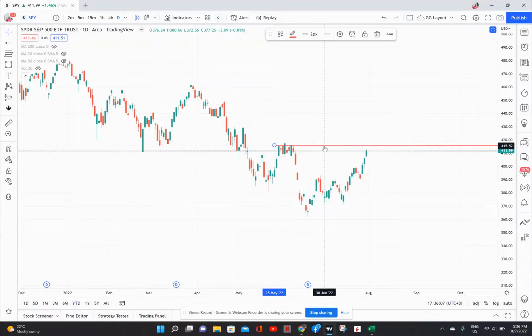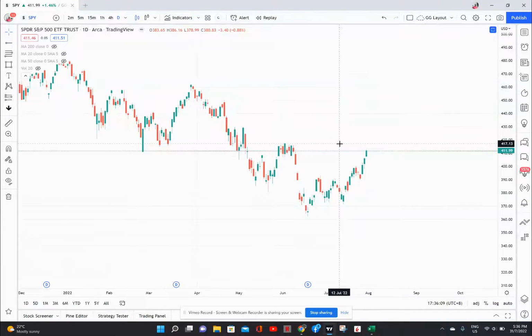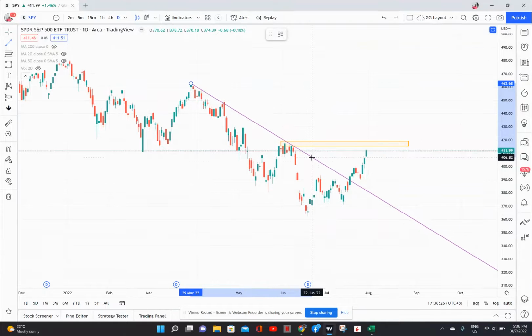Okay, and let's make that a rectangle. So let's just say that the resistance has been up in this area, so we can expect resistance from that perspective. We also had this downtrend line that got broken. We crossed back above it. Fantastic. Came back down, retested a little bit, and then zoomed up over this last week.